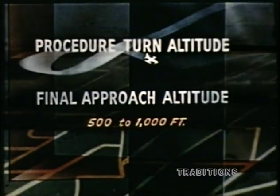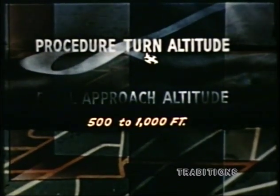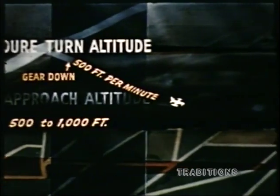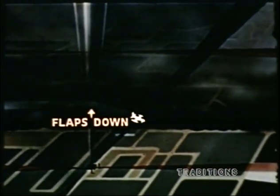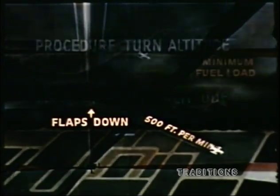When the ceiling is 500 to 1,000 feet, as you complete your procedure turn, drop your gear and descend at a rate of 500 feet per minute until you reach the final approach altitude at a base leg airspeed of 140 knots. Hold this until over the station. Then make a 500 foot per minute descent, maintaining the base leg airspeed until you have the field in sight and a normal landing can be accomplished.